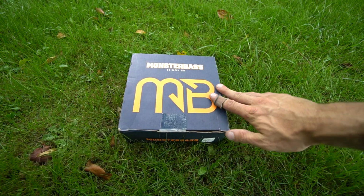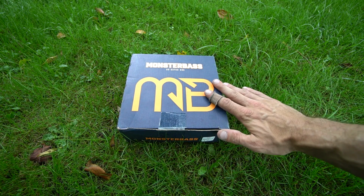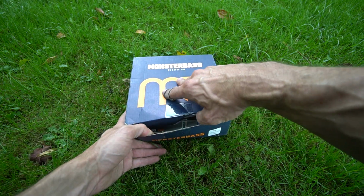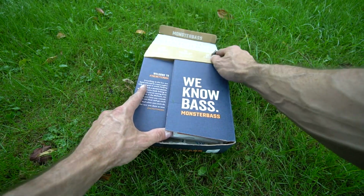Monster Bass Midwest Great Lakes for the month of September. I cannot wait to open this. Again, like I say every time, it's not just any monster bass. It is the monster bass for the Midwest and Great Lakes. And yes, I am in the north.